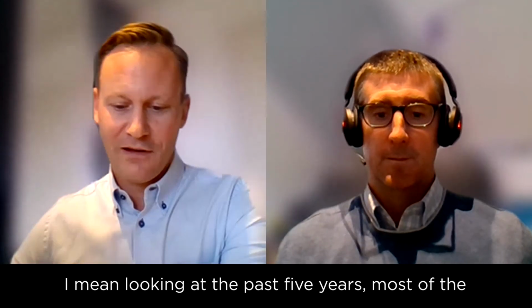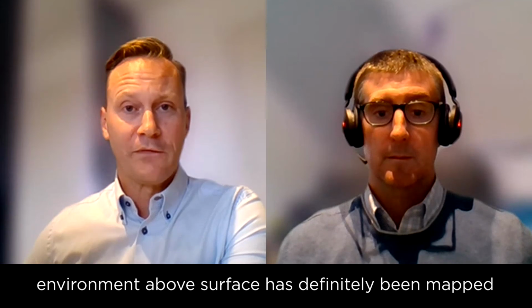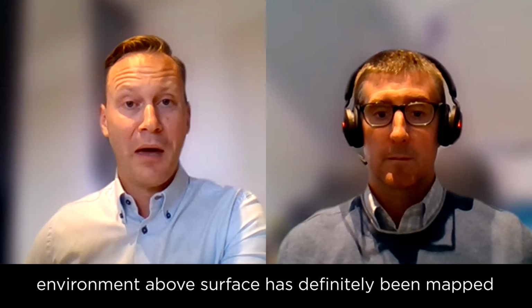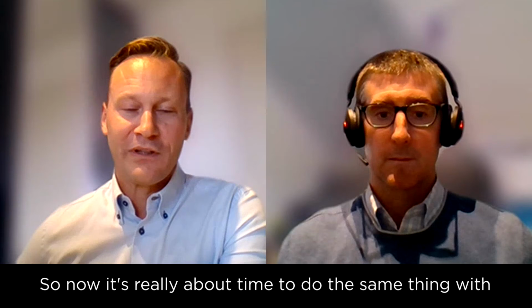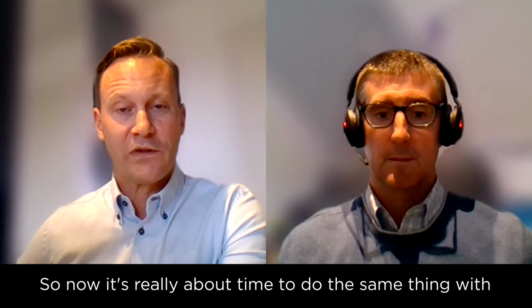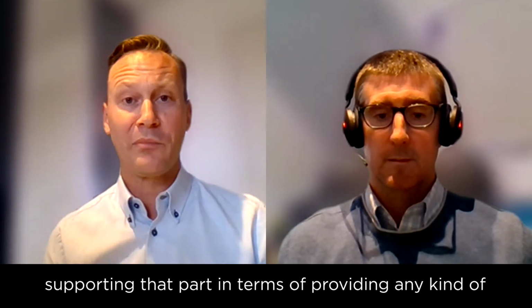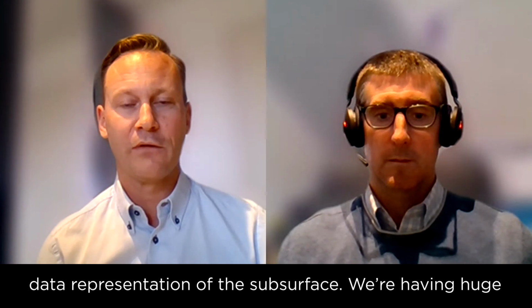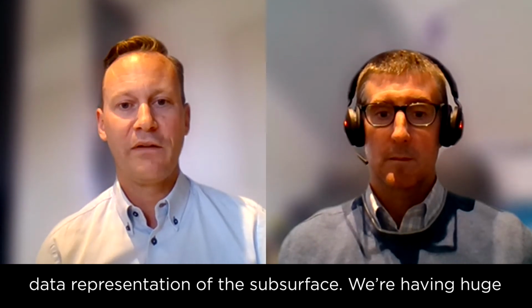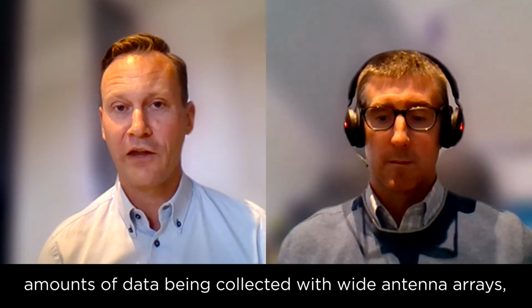I mean, looking at the past 5 years, most of the environment above surface has definitely been mapped with the lasers and lidars and all that stuff. So now it's really about time to do the same thing with the subsurface. And 3D radar as such is definitely supporting that part in terms of providing any kind of data representation of the subsurface. We're having a huge amount of data being collected with wide antenna arrays.